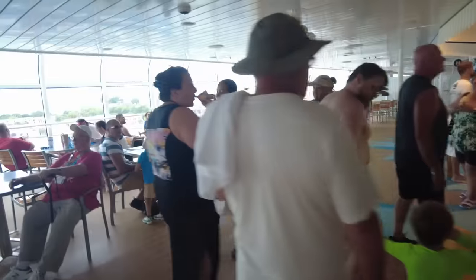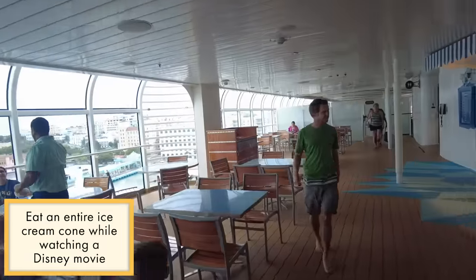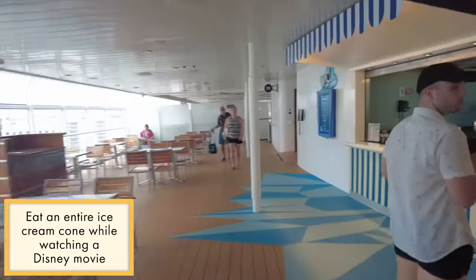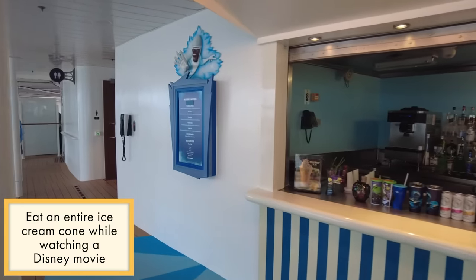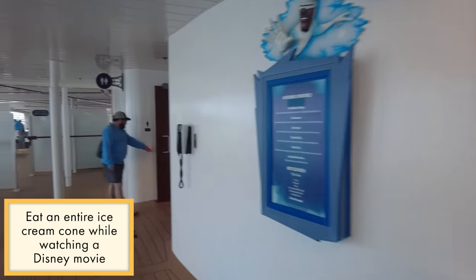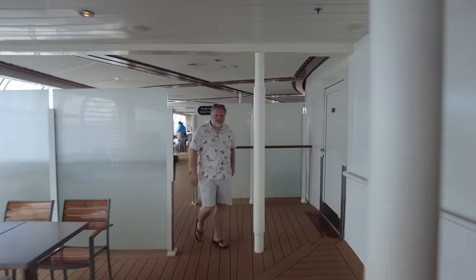This is a really fun clue because it lets us experience two staples of a Disney cruise, one of which is free soft serve ice cream. It is unlimited, complimentary, included in your cruise. And the other is Disney movies on the funnel. But I'm gonna step real quick into the adults only area to sing my favorite song while standing in water.